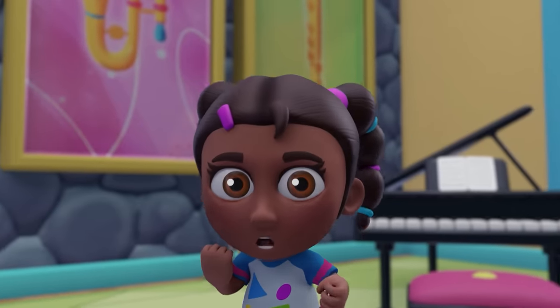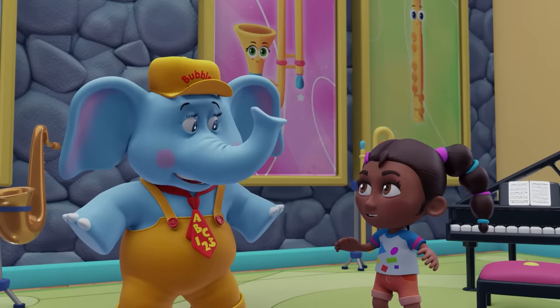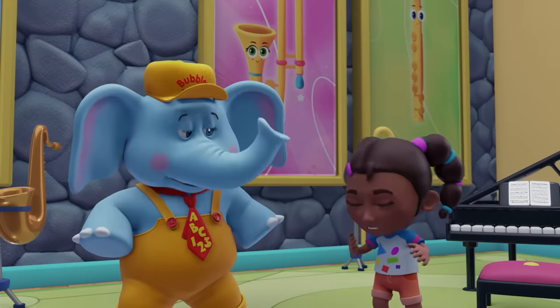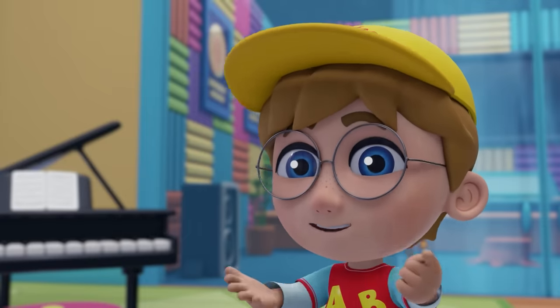Jazz is so fun! Yes! I want to keep dancing! I want to learn how to play the trumpet when I grow up! It sounds so cool! I think it's my favorite one!